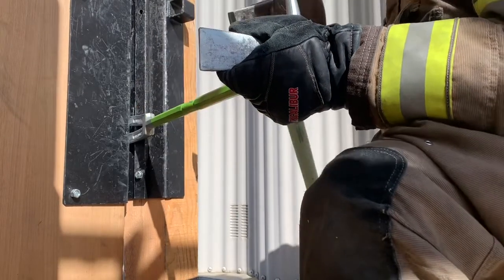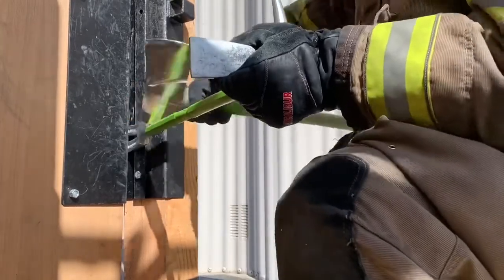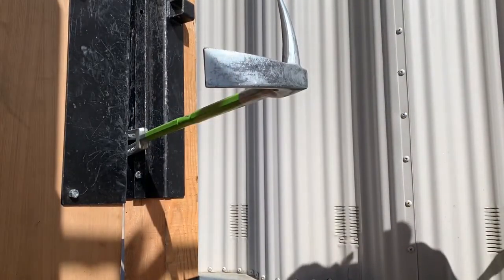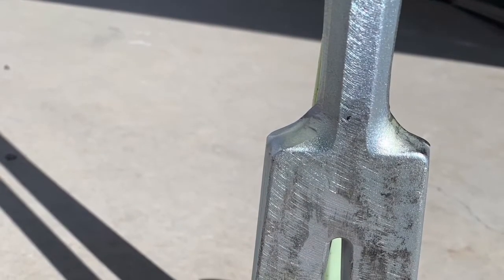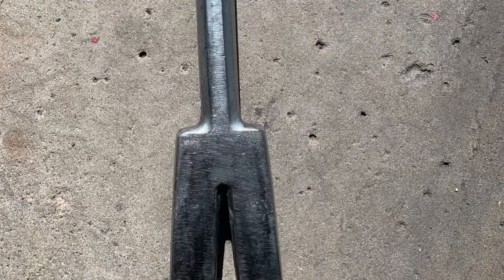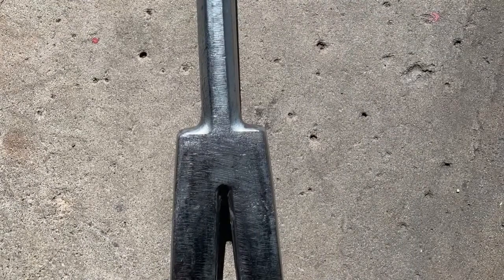One caveat to this technique is that it does help to have the shoulders of your halligan squared off, as opposed to the way they normally come with a slight angle to them. The tools I was using at the training tower for this video, unfortunately, were not squared off. Here's a comparison between those tools and the ones that we have that are tuned up a little bit with a square shoulder. The square shoulder just helps your axe make better contact as it slides down the body and hits those shoulders.